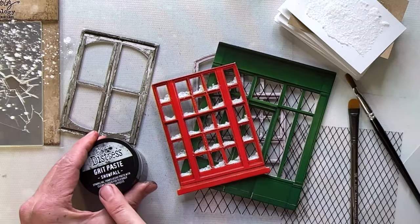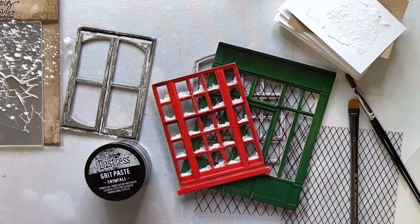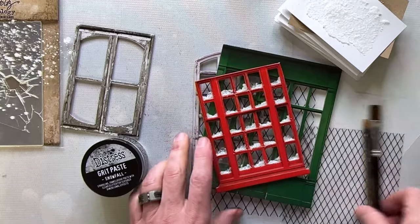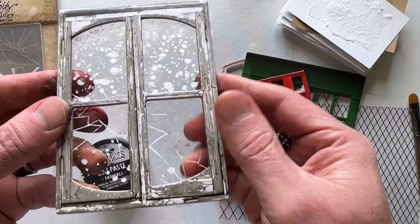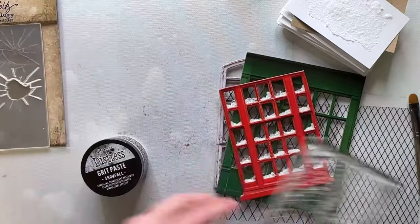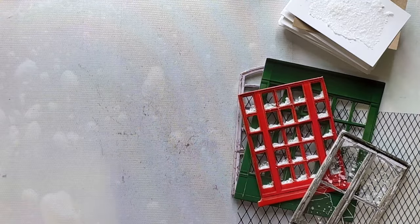This also makes great sand, right? You can mix that with grit paste to kind of thin out the color, and you could do something beachy. But I think for the winter it's quite cool, whether we're doing snow little flecks or a snowy window. Really important to remember all the things.